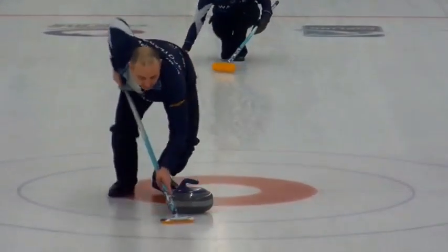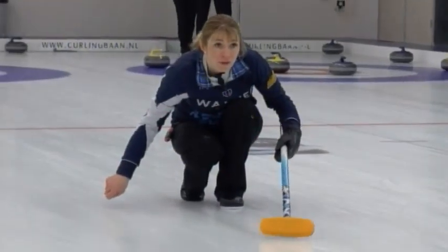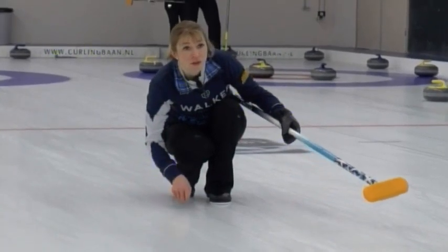Having a little conversation about the line and the weight, and making sure the line and the weight match each other.